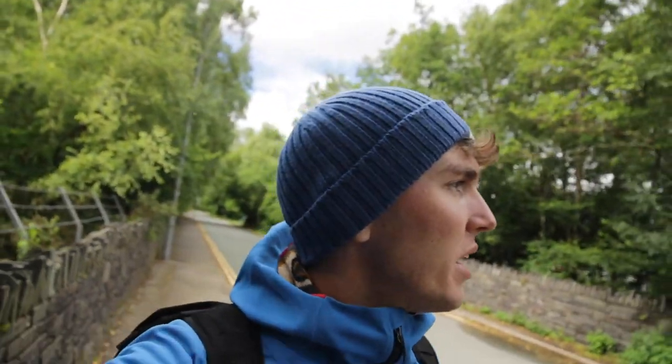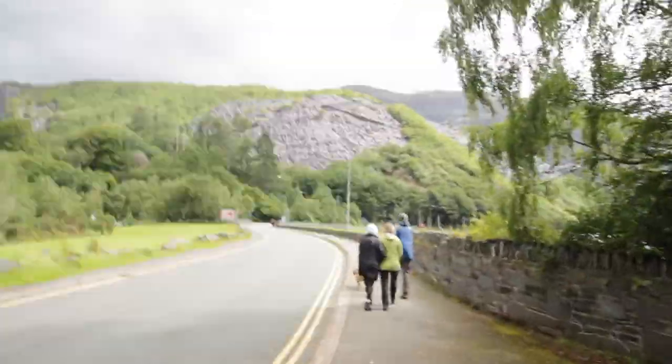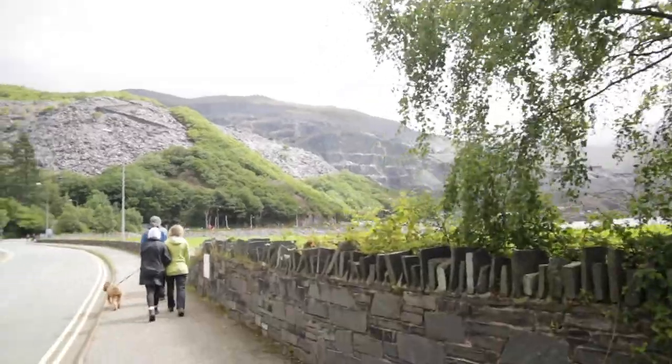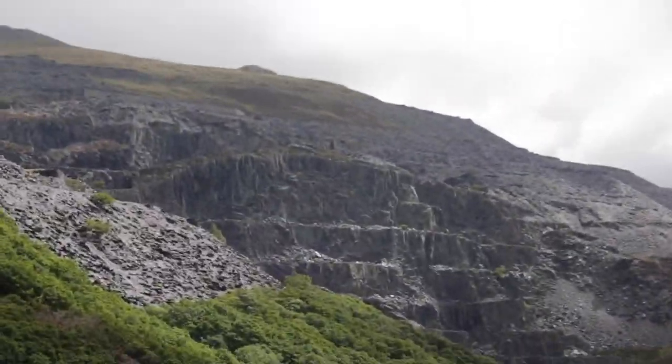So we're at a lake slash quarry place today, Padarn, I think it's pronounced. It's a big old slate quarry, and there's also a hydroelectricity plant here. So lots to see. It's also quite cold, hence the hat and the coats. There's the start of the slate, and there it is in all its glory over there.